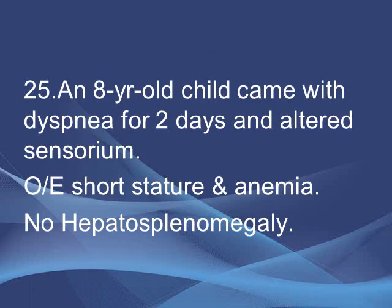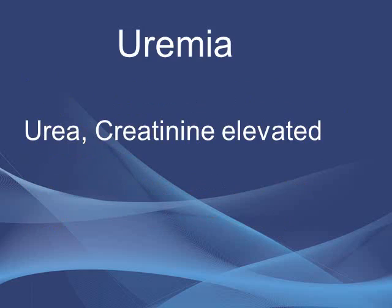An 8-year-old child came with dyspnea for 2 days and altered sensorium. On examination, child was short stature and anemia present. No hepatosplenomegaly. Urea creatinine elevated. It's a uremic acidosis.